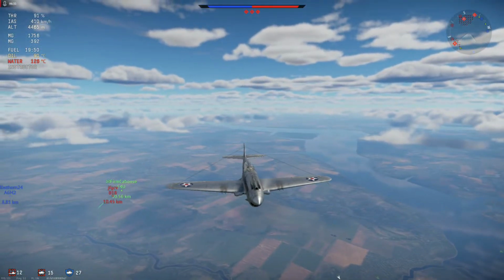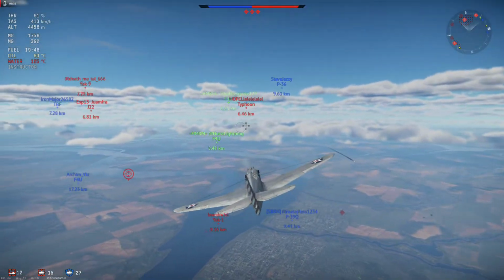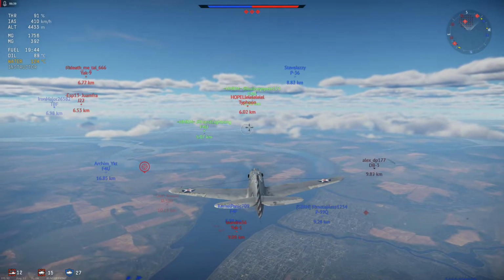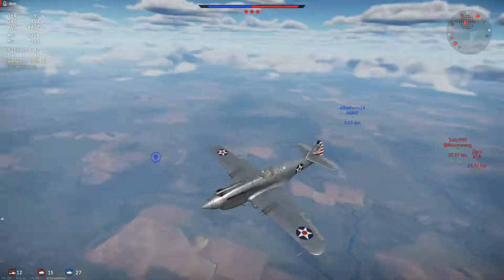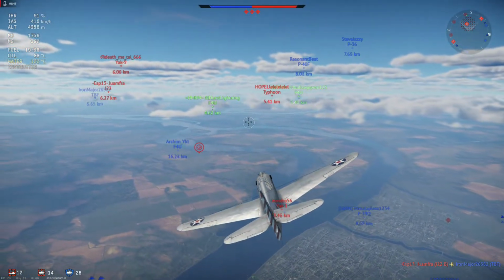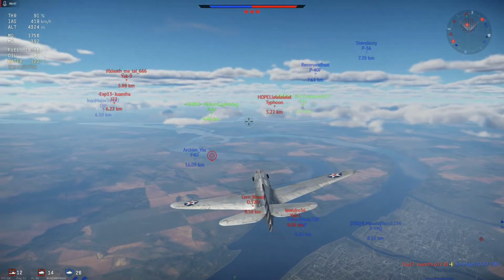What's the button for flaps? About how fast should you be going in this plane to deploy them? Under 350. Yeah, less than 350. Corsair, maybe less than 300.